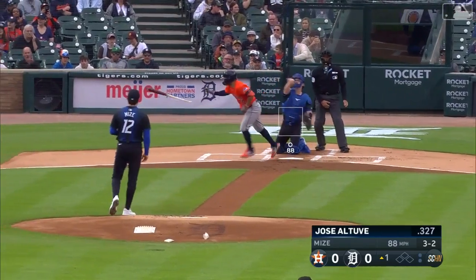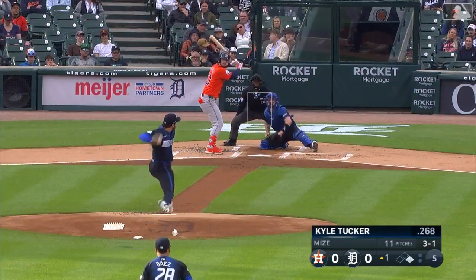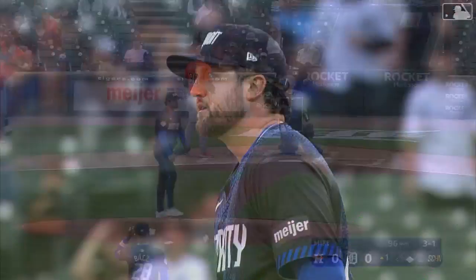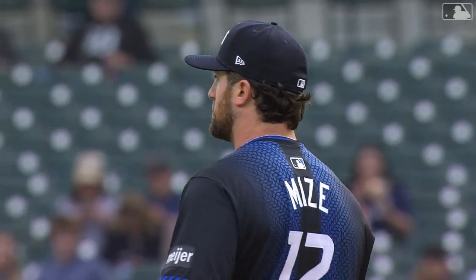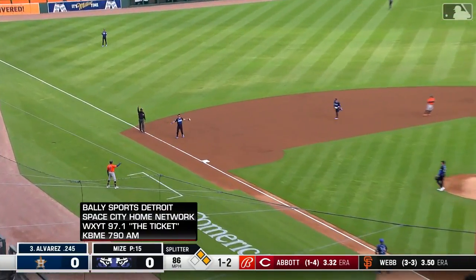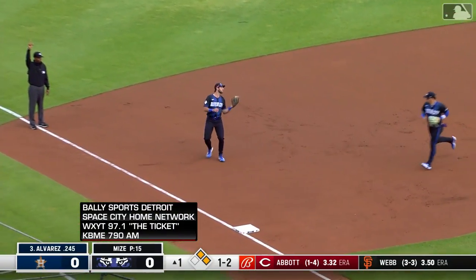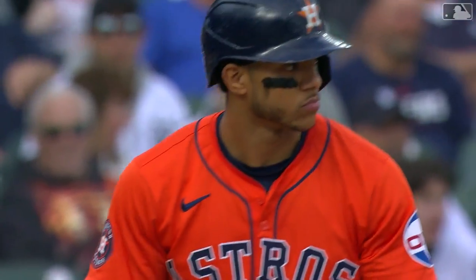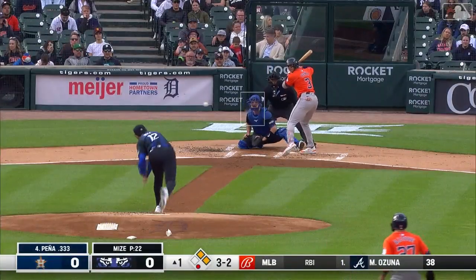Altuve takes that one down, and he's going to draw a leadoff walk for the Astros here in the first. 3-1 is high, ball 4. So back-to-back walks issued by Casey Mize to Altuve and Tucker to start the game. 1-2 to Alvarez, skyward, third base side. Infield fly rule is called by the third base umpire, Edwin Moscoso. There's one away on the Vierling catch.